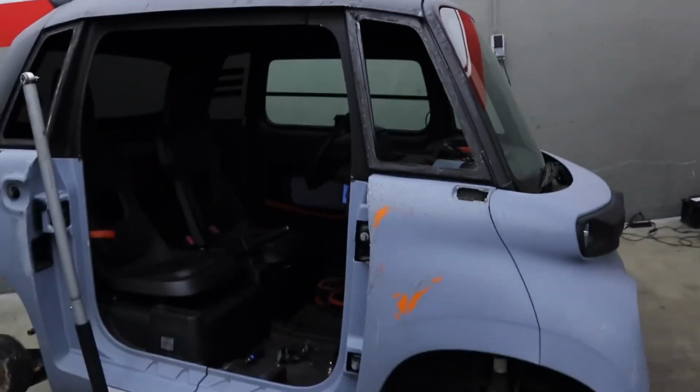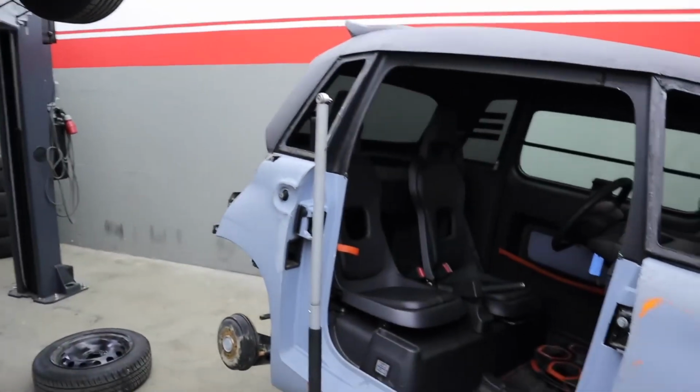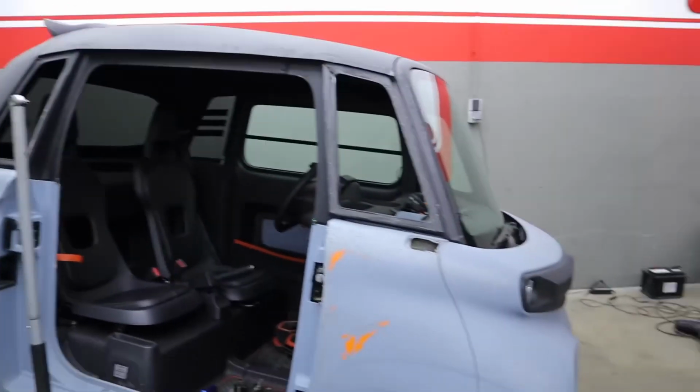I understand that you want to save on things like the chassis, bumpers, materials. It's all as simple as can be. That's why I think it's such a fun product. I hope to be done soon.